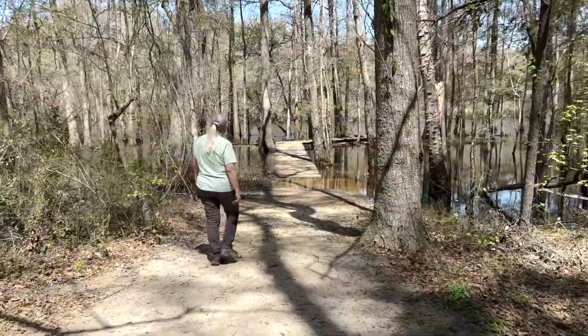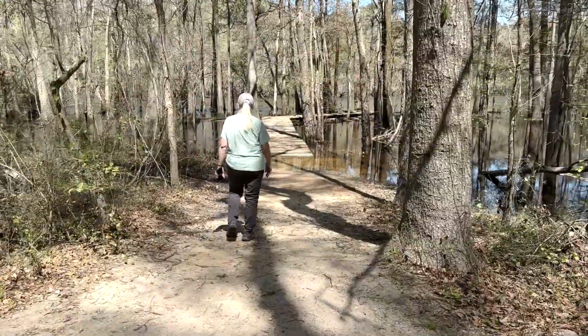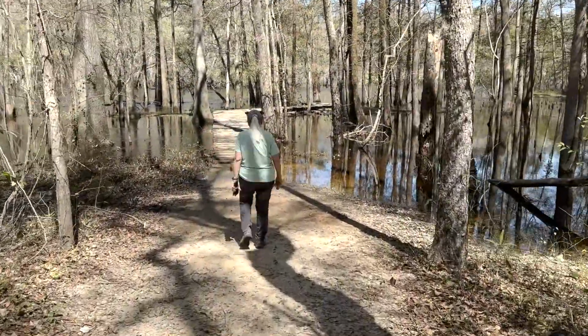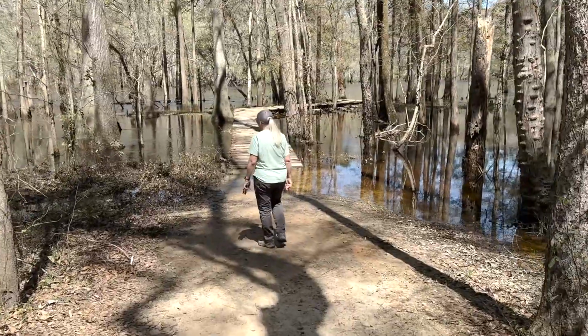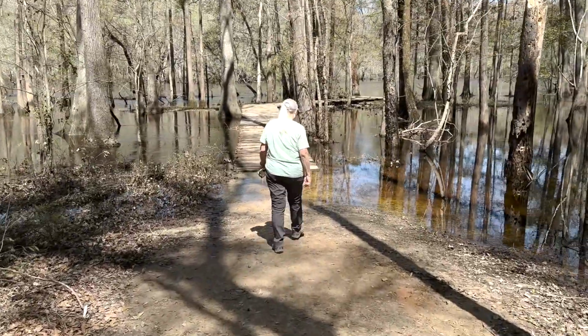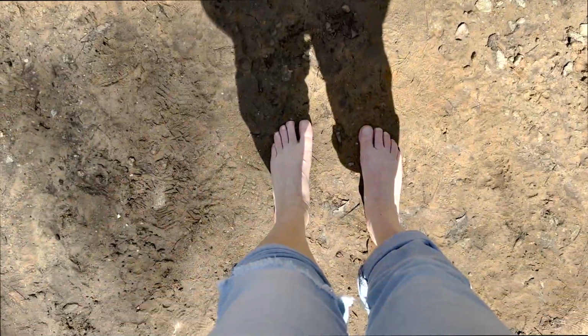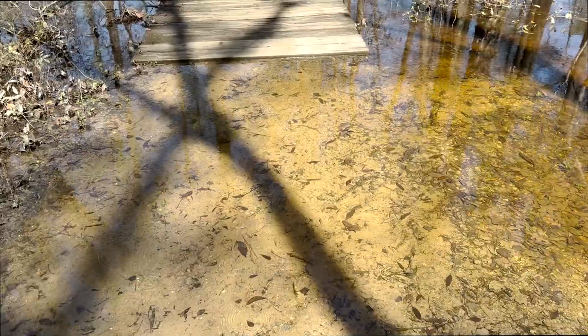So it's got this really cool boardwalk that goes out in the water. However, the beginning of the boardwalk is underwater. So to go out on the boardwalk, you have to take your shoes off or not mind getting your feet wet. I have to decide what I think I want to do. Shoes are off. We're gonna just walk through this water here and get on the boardwalk.